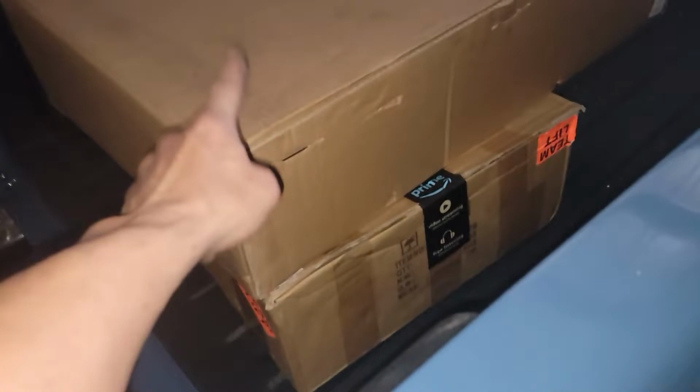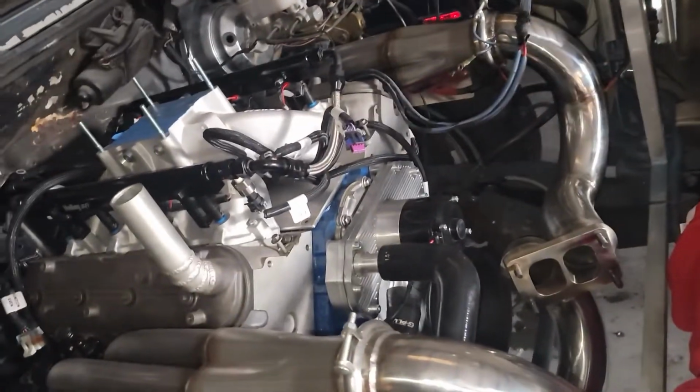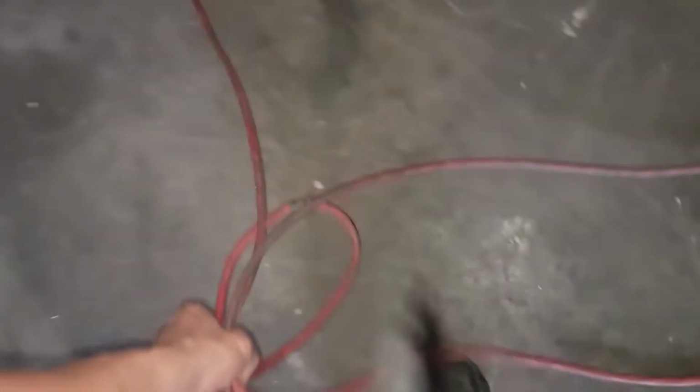Jeff's truck, we got the new radiator and 3-inch intercooler tubing. We got the intercooler on order for it. That'll be here. So we are trying to get cars out as quick as possible.